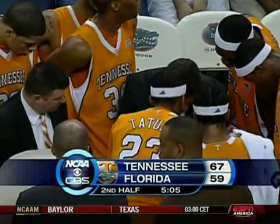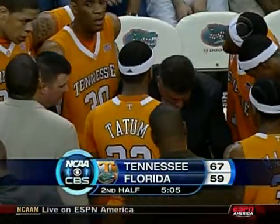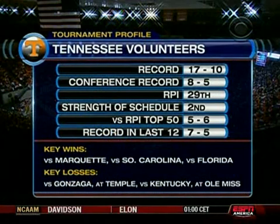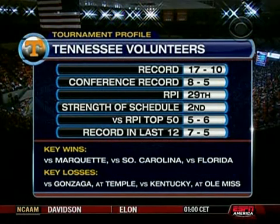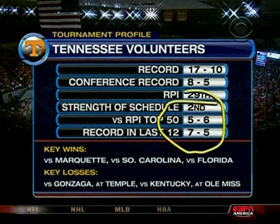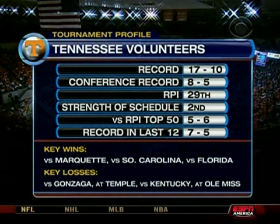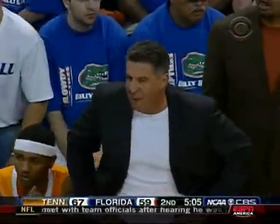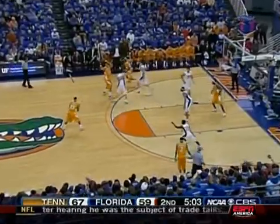Duke, North Carolina next week. A terrific Southeastern Conference game here. And as we step back a little bit and take a look at the tournament resume, you see what the Volunteers have done. Look at the strength of schedule. Look at the last 12 games they've played. And another important number to look at is that record against the RPI top 50. They've got 5 wins against top 50 teams, and that is something that I think is going to have a great influence on the NCAA Tournament Selection Committee.